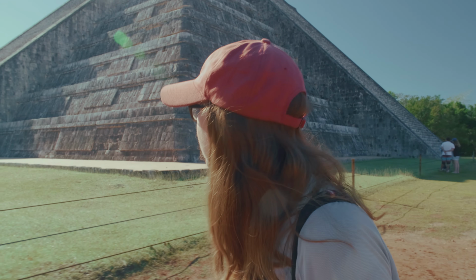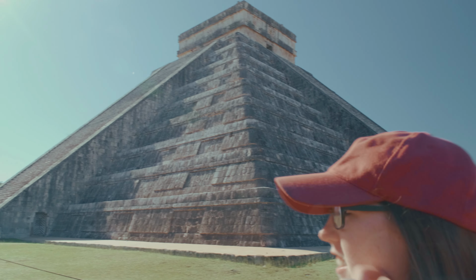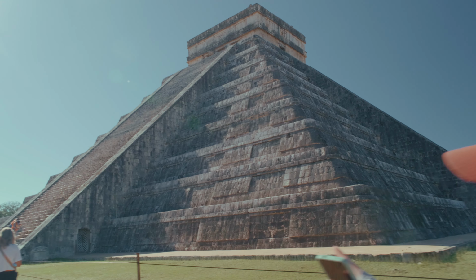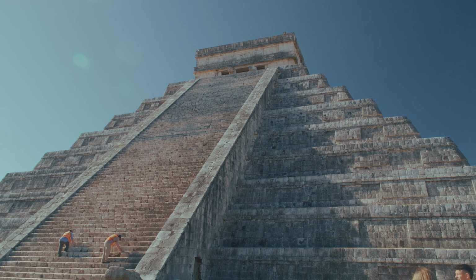It's already pretty warm. But get that behind you. Apparently lots of bits are restored.